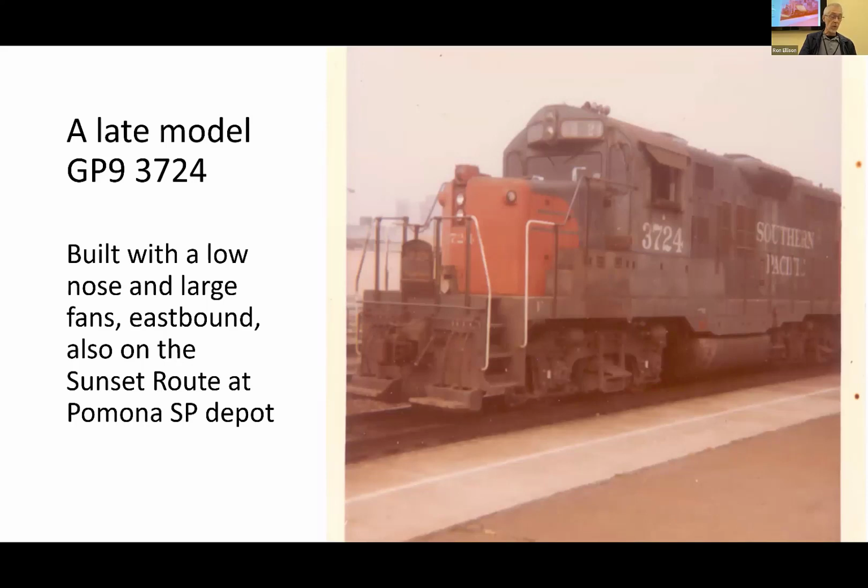So here we have a late model Jeep 9, 3724. It was built with a low nose and larger fans, and it's leading an eastbound freight on the Sunset Route at the Pomona SP Depot on the same day.